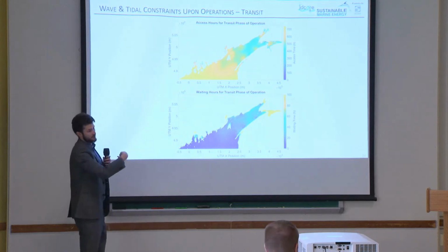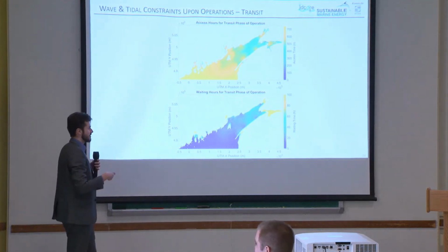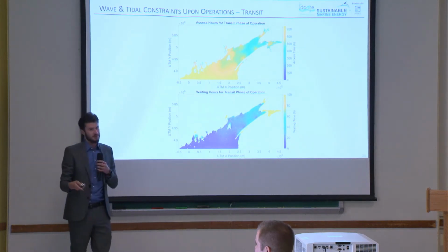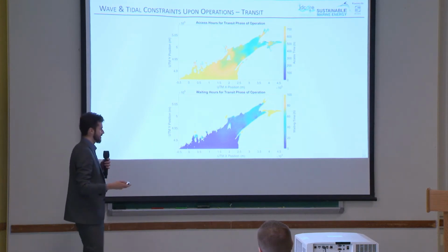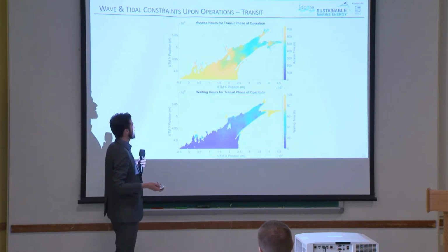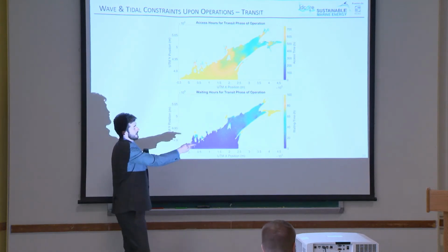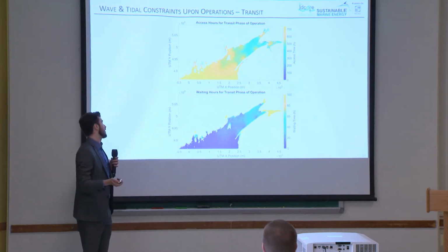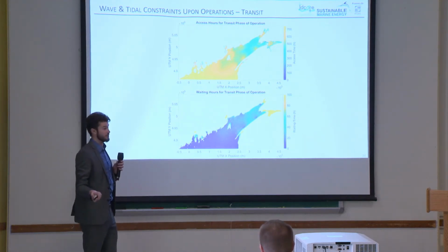So from the Weibull distribution, you can calculate essentially it's used for fatigue calculations, where it's not just the amount of access hours you have, but the likely waiting time for said access hours, if that makes sense. And so notice the scale on the right here. Essentially, the areas where you have high tidal flows and high waves are areas where you are most constrained and where you're going to have the longest waiting time.